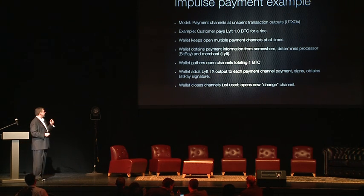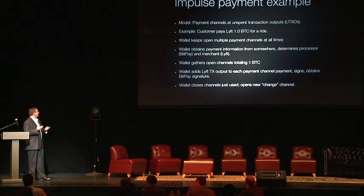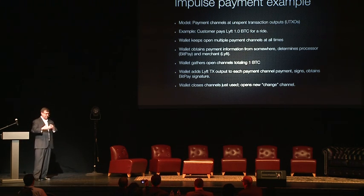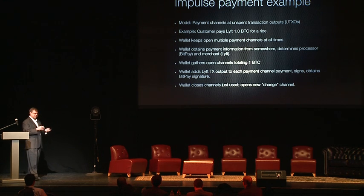Basically, the model is that you have multiple payment channels inside a wallet, and we model these as unspent transaction outputs. Let's take the example again of a customer paying Lyft 1 BTC. The wallet keeps multiple payment channels open, and then we get that payment information from BitPay, or your payment processor or other party. The wallet looks in its set of payment channels and asks how many of these channels total up to 1 BTC or more. Just like the UTXO process, you send the payment out to those payment channels, and you close them.